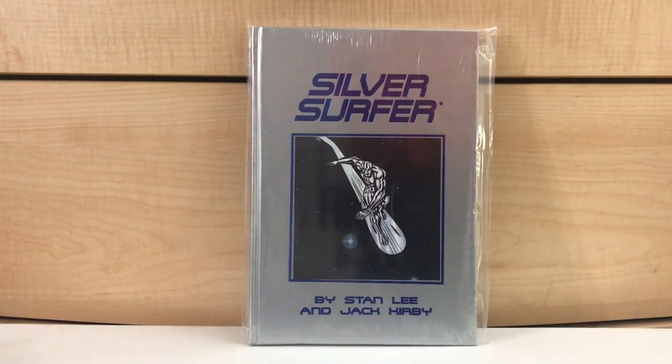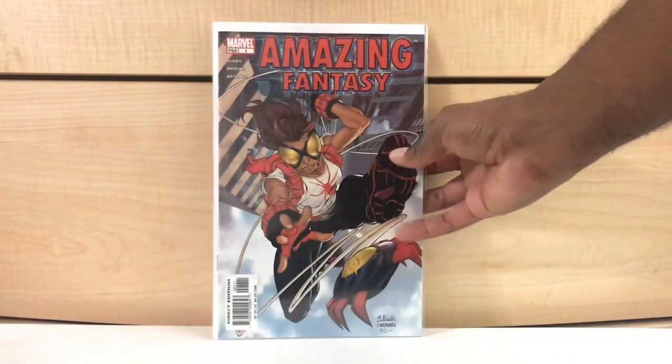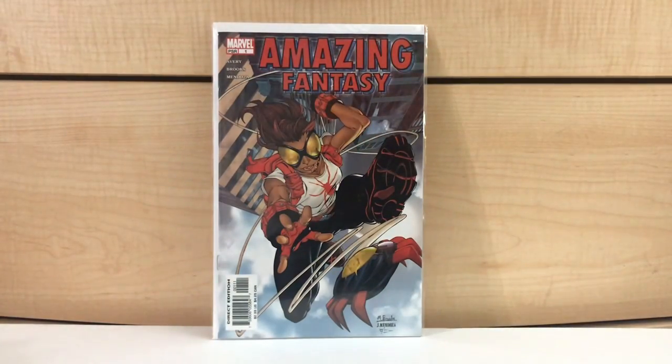It's just interesting enough. Okay, now here is a very severely undervalued, in my humble opinion, first appearance. We have Amazing Fantasy #1, Volume 2 from 2004. This features the first appearance of Anya Corazon, who is also Araña, who's part of the Spider-Girls or Spider-Force or whatever.